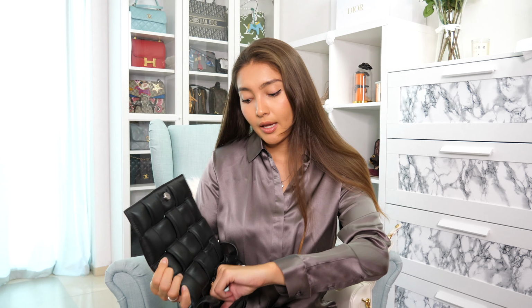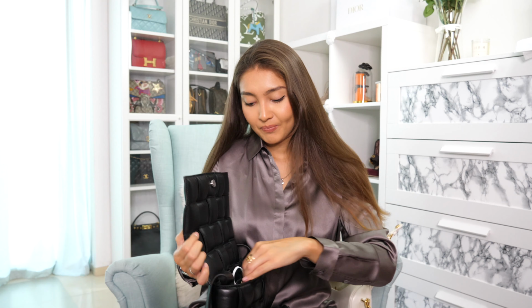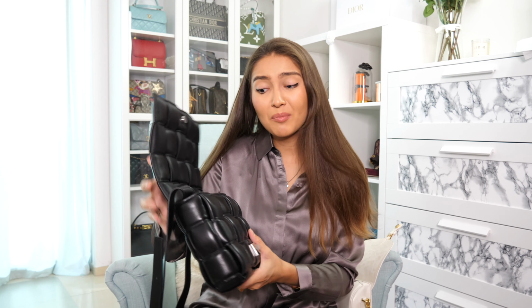I could fit a full-size wallet, for example. I don't usually use a full-size wallet. This is the only wallet, like a card holder, I use on a daily basis. And yeah, I don't need anything else, so it's perfect in my opinion.